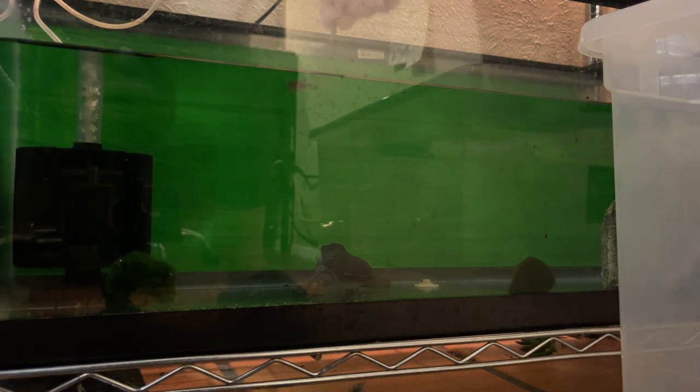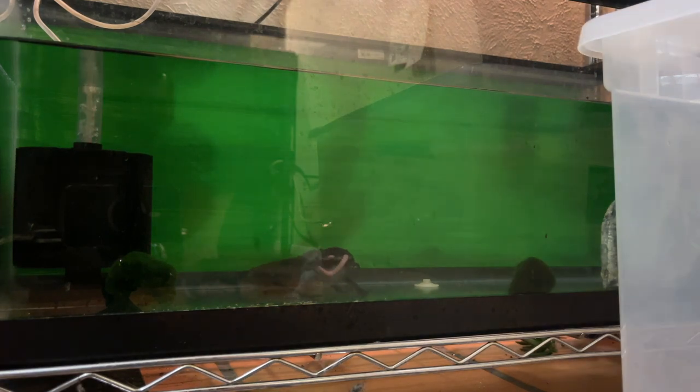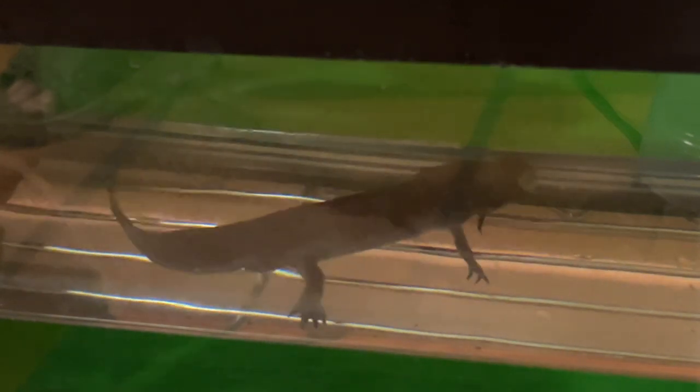To eat. Hey, Frank. Hungry? Way to go, buddy. Well, typically, I only feed them half an earthworm. But yesterday, they fasted. So today, they got a whole earthworm. It was a small earthworm. But still.